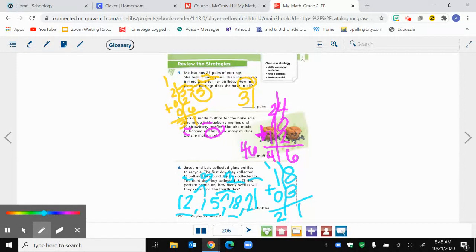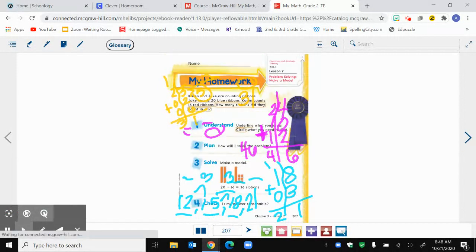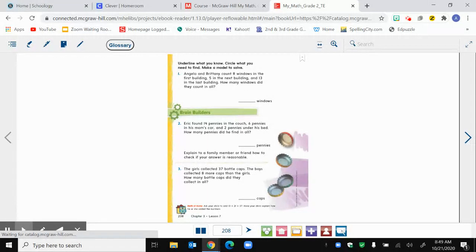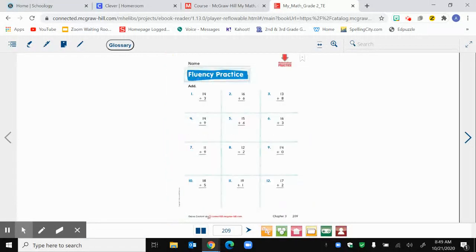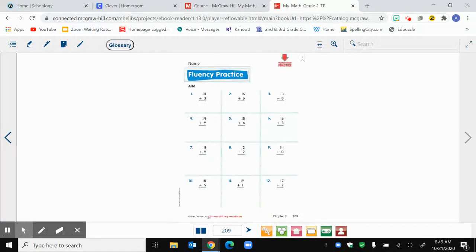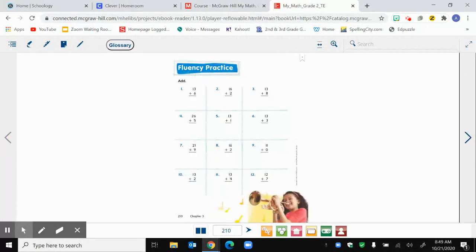All right. Now, for extra practice, if you would like to, you can do some more of these problems. And then you are going to see some fluency practice pages, okay? After you practice those homework pages, you can do these 2 fluency practice pages because they're going to be good practice for you for the test that we're going to have on Friday, okay?